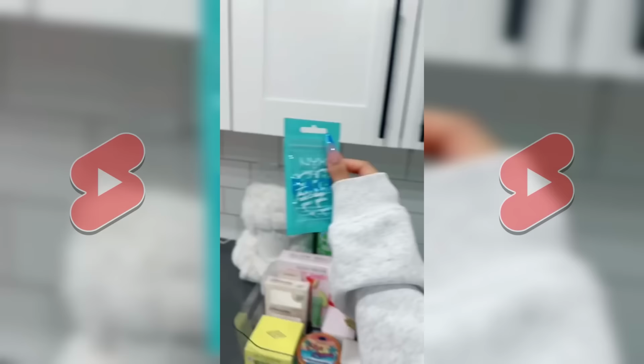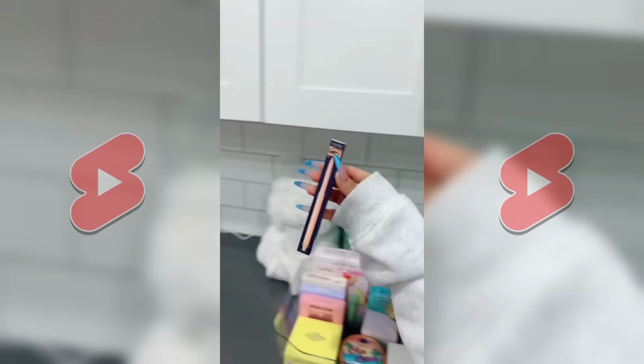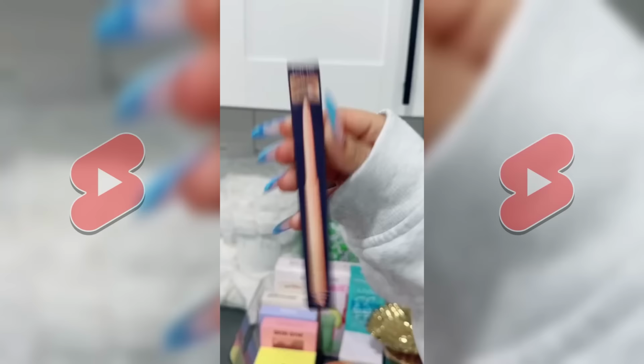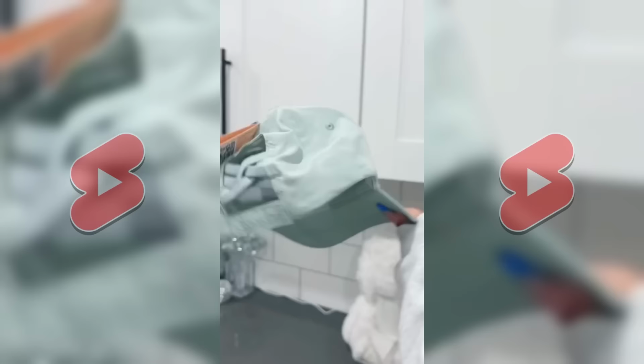NYX Reusable Under Eye Patches, I tried these and I love them. I also got the Florence ones. Skin Gym Gua Sha. Sorry if I said that wrong. Tarte Eye Brightener, I got so many compliments when I used this. Moon Lip Treatment, also really good. This bracelet set. I Love You More Bracelet. Vlogilates High Ponytail Hat. It's so cute.